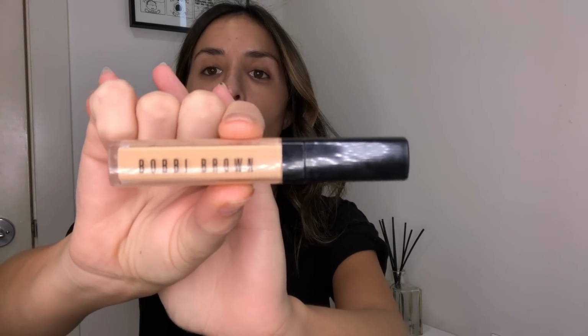So I'm first gonna go in with my Bobbi Brown concealer, and this is in the shade Warm Beige. This is one of my favorite concealers. It's full coverage, but it's not too thick, so it's definitely wearable, and you don't need a lot. So I'm just going to take it right under my eyes.